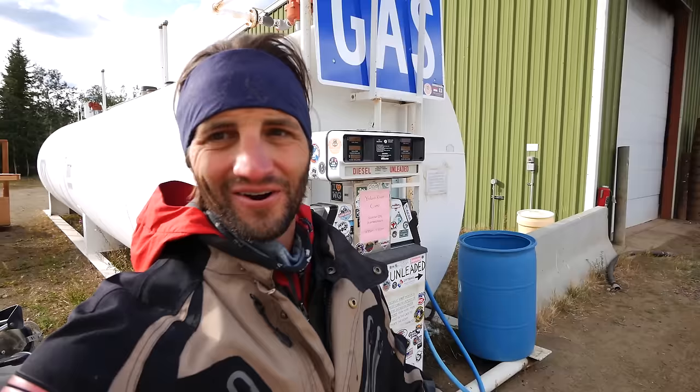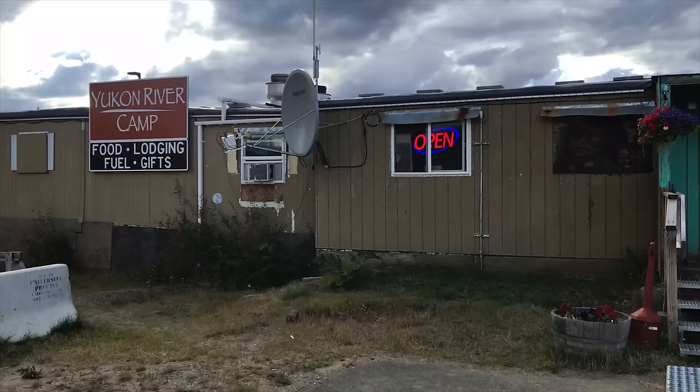This is Yukon Crossing here, and the first stop for gas. The owners of the rental company said that I'd have to be careful with the throttle, not be a throttle jockey, go easy on it, because I was going to be needing every bit of gas to get between Yukon up to Coldfoot and then Coldfoot to Dead Horse.